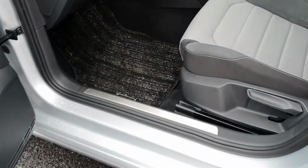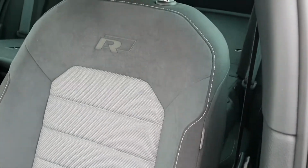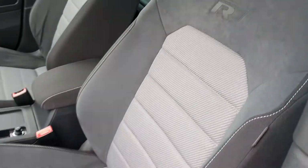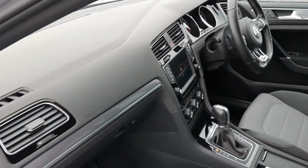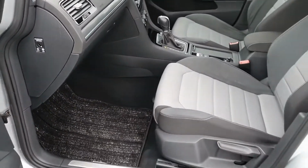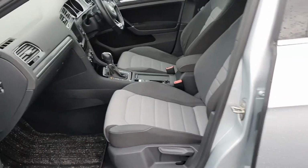So it's keyless entry. Really nice clean interior. It's got the R-Line engraved into the seats. Really stunning. You have a height adjuster there on the passenger seat. It's also on the driver's seat.